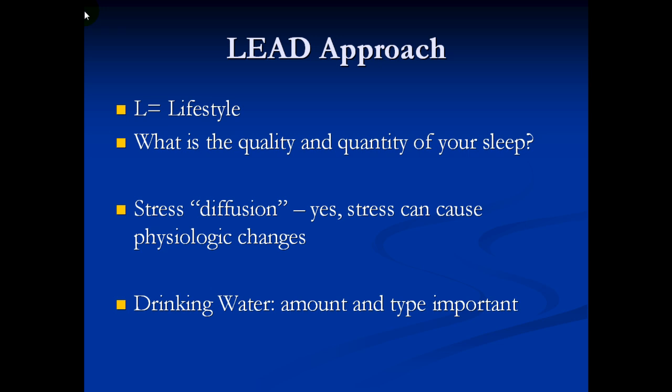If you use a more mineralized water system, or distilled water, you have to watch out because distilled water can leach minerals from bone. If you have renal osteodystrophy or chronic kidney disease, that's already a problem you're dealing with.